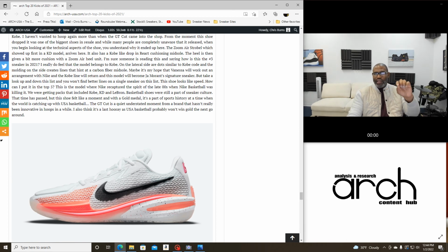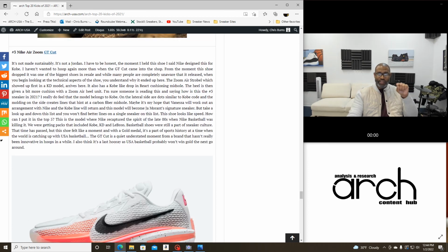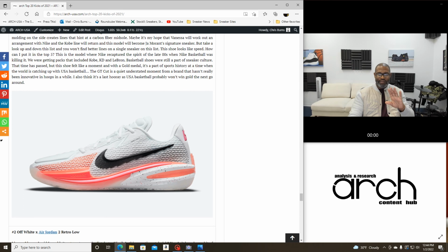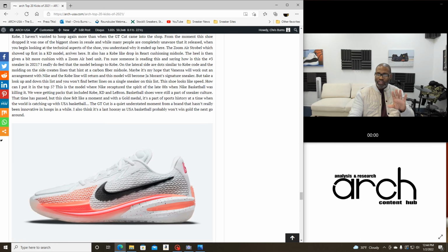If Ja Morant is going to get a signature shoe, it should be this one. The GT Cut is an amazing shoe from Nike. It's a technical wonder. Even though it has something that looks a lot like Anafoam on the top from Under Armour, and I'm not big on knits, this thing has the most beautiful lines of any shoe Nike has released. Look at the shape of that shoe.